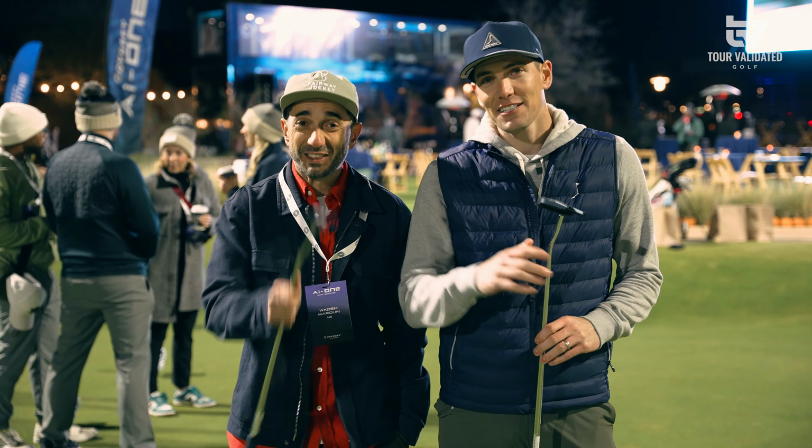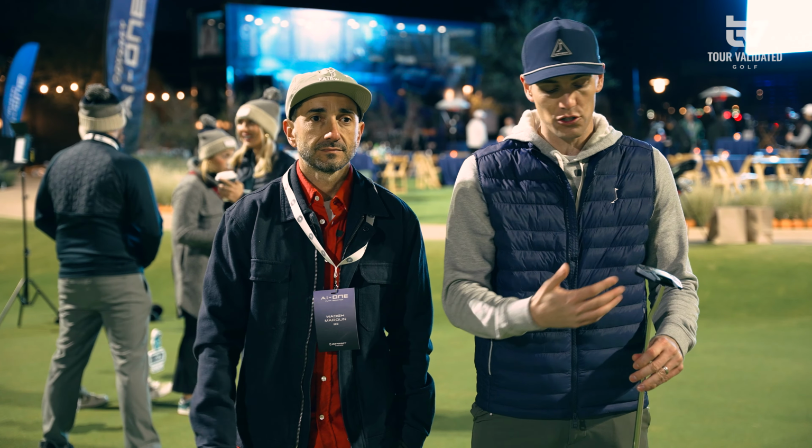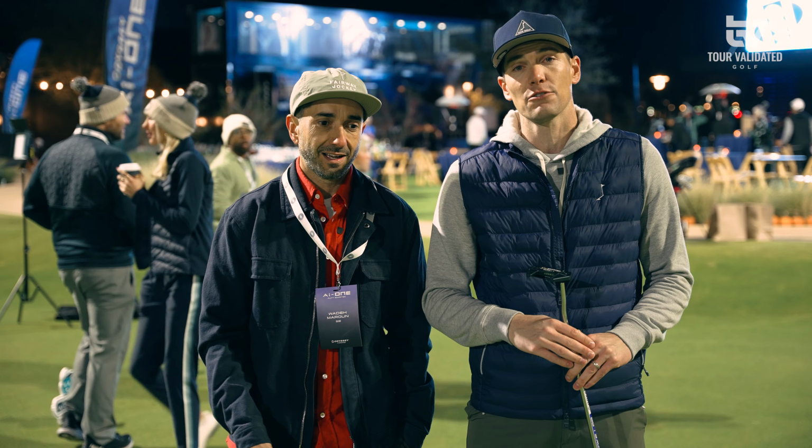But we're here going through the new tech in the Ai ONE Putter line, and we're gonna sit down and hit some putts with legendary putting coach Stephen Sweeney. He's gonna take us through maybe some setup, maybe what putters we should use, grips, all the above. I don't know what we're gonna get into, but it's gonna be fun.